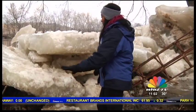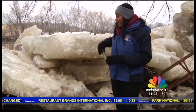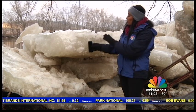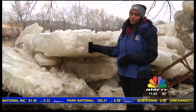If you look over here, you can see all the ice that has come to shore. And if I take my phone out and put it next to the ice, you can see that it is almost twice the length of my phone.